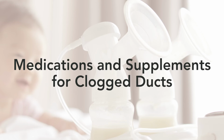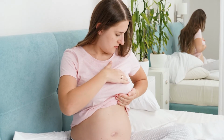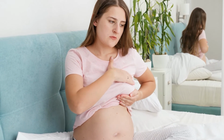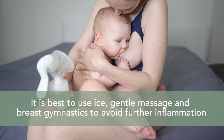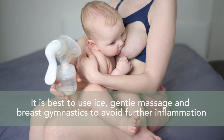There are also some medications and supplements that can help. Taking an anti-inflammatory like ibuprofen can help reduce pain and inflammation around the clog. Icing your breast can also help to reduce inflammation. Remember, if something's inflamed, you put ice on it, which is a change from previous recommendations which advised heat. Old recommendations used to be heat and taking a breast massager or electric toothbrush and just digging into the knot. But we now know this actually can lead to more inflammation. So we want to use ice and gentle massage or breast gymnastics.